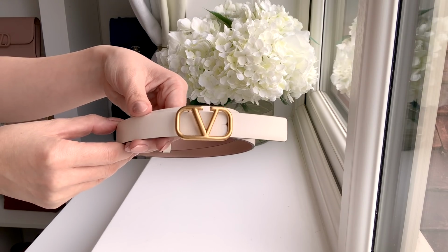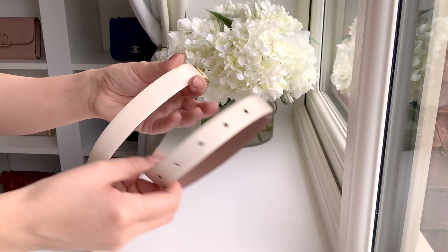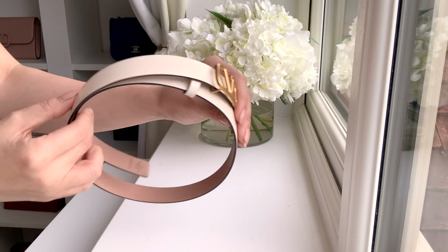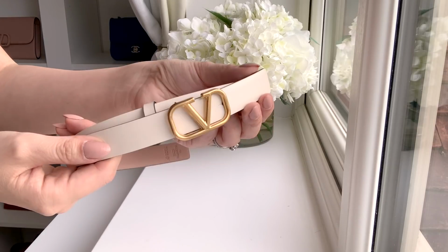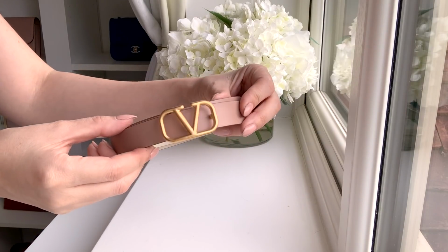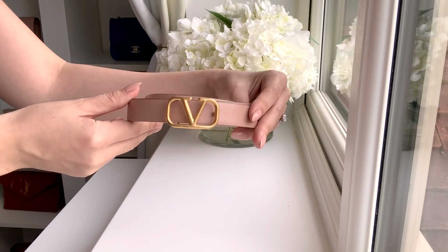I've not actually used it with the nude colorway yet, so I've only been using it with the cream beige, but I hope to do the nude one soon. I do really like the reversible nature though. I just think it's so much better value for money and just gives you so many more styling options. That said, the cream one has been plenty enough for me to kind of style and have fun with. I love the little V logo. I think it's just the perfect balance of having that kind of luxury logo element there, but without being super in your face. So I have really been loving that.